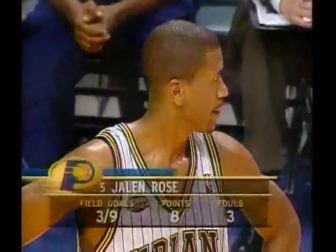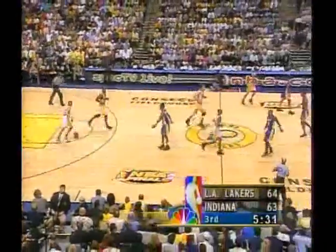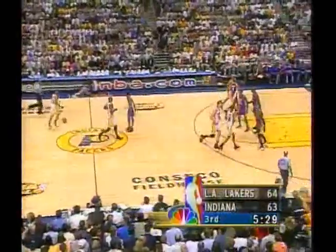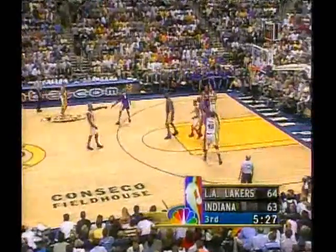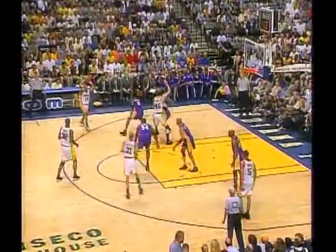Actually, the offhand that time by AC Green as he takes the ball to the basket. Wrong foot, right hand, lays it in the basket. And again, Jalen Rose is not having the game that he had in game 2 and 3. AC Green, who was on the Laker team that beat Larry Bird's Celtics in the finals in 1987, misses the free throw.